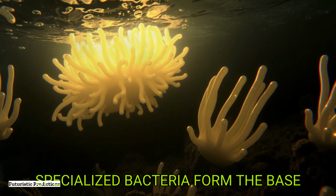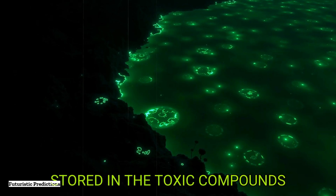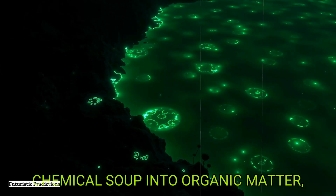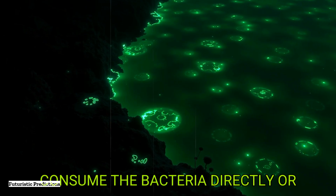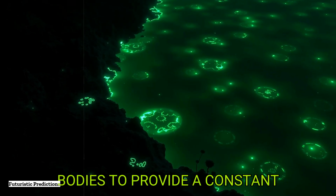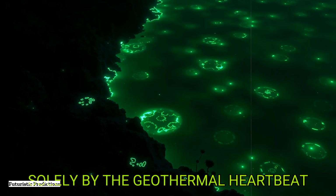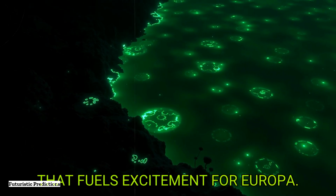Specialized bacteria form the base of this entire food web. They possess the incredible ability to harness the chemical energy stored in the toxic compounds spewing from the vents, primarily hydrogen sulfide. These microbes convert this inorganic chemical soup into organic matter, essentially creating food from poison. The larger animals then either consume the bacteria directly or live in symbiosis with them, hosting the microbes inside their bodies to provide a constant supply of nutrients. Life here has found a way to flourish without a single photon of sunlight, powered solely by the geothermal heartbeat of the planet itself. This is the powerful analogy that fuels excitement for Europa.